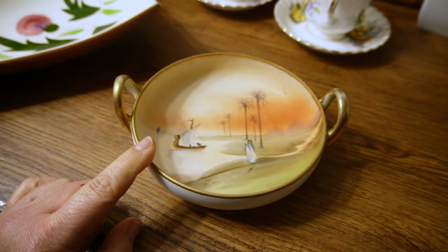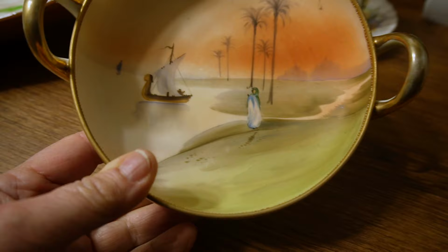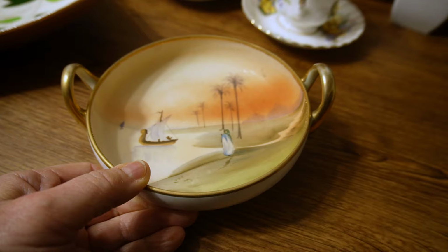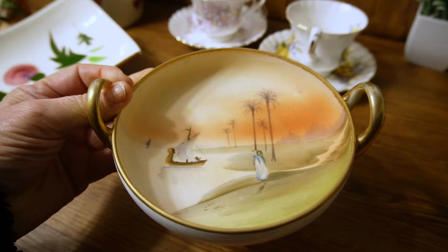This is from between 1908 and 1911. And the pattern is Cleopatra's barge. You see Cleopatra's boat right there on the Nile with a lady on the shore with palm trees at sunset. It's beautiful. It's hand-painted, matte finish. Actually, the story is that they were made in the United States, shipped to Japan, and Japan did the gold and painting on it. They are beautiful.